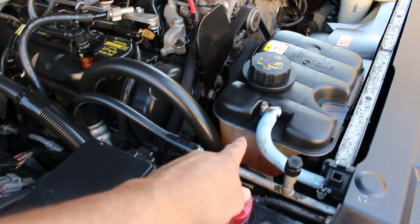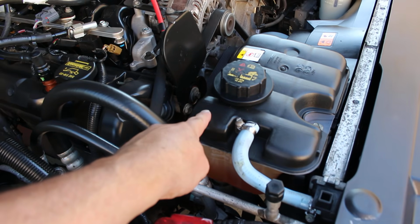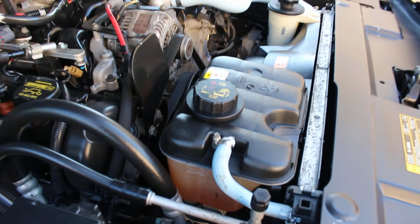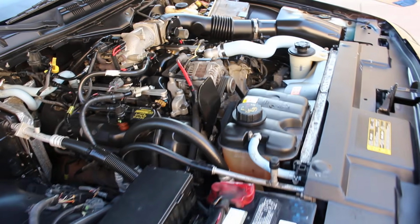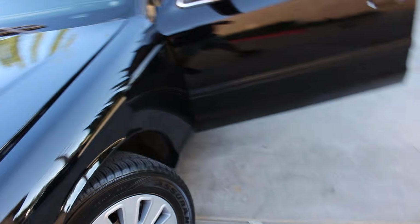Coolant reservoir was replaced. This is a new OEM, and I do have new Motorcraft coolant as well on this one. Alright, the coolant reservoir that came with the vehicle was old and brown looking, so I had to replace it. Suspension is nice and tight. Vehicle doesn't have any funny noises, no funny smells, no funny anything.